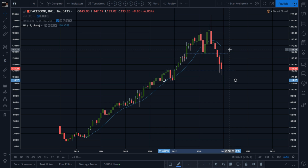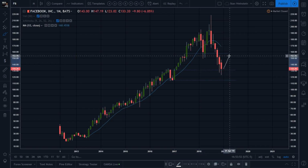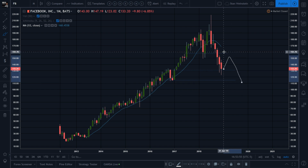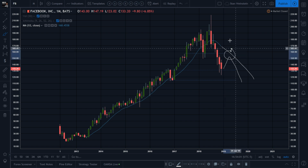More price action below the 12-month moving average, the more skewing downwards, creating that downwards pressure, those pullbacks most likely being just pullbacks and not reversals. So right here, let's see where it closes at the end of the month. If it closes above, maybe it's going to go retest that previous support turned resistance. And that'd be a great risk reward entry here.